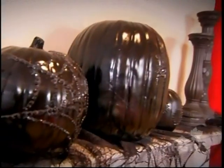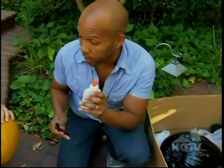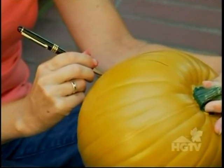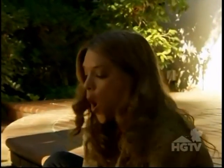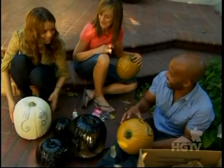What I've done is created these little bejeweled pumpkins. Cute. Actually artificial. The jewels you get at any craft store, you just get a pen or a pencil, draw your design on there, a little bit of glue, and then you just stick on the crystals one by one. Silver and that white would look nice together. Very glitzy. How about a big S? For sassy. Great project for the kids, super easy, and because it stays forever, it's kind of a nice keepsake. Oh, nice. All right, what do you think? Gorgeous.